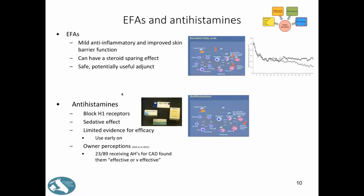I think if you are going to use an antihistamine, it makes sense to use them very early on because they only do one thing, and that is block H1 receptors. And there's a whole load of downstream effects and a whole lot of other activities going on that antihistamines have no effect on at all. But if you block histamine receptors very early on in disease, it makes sense that they might stop some of these downstream effects.